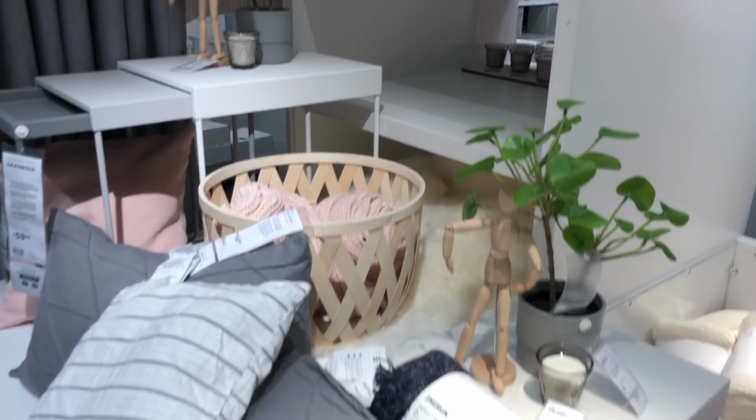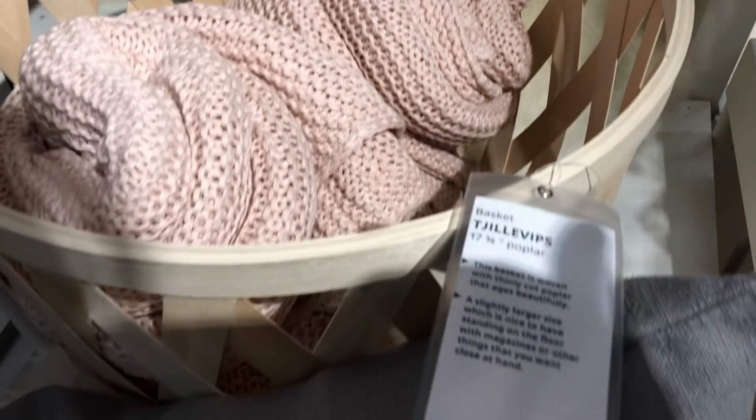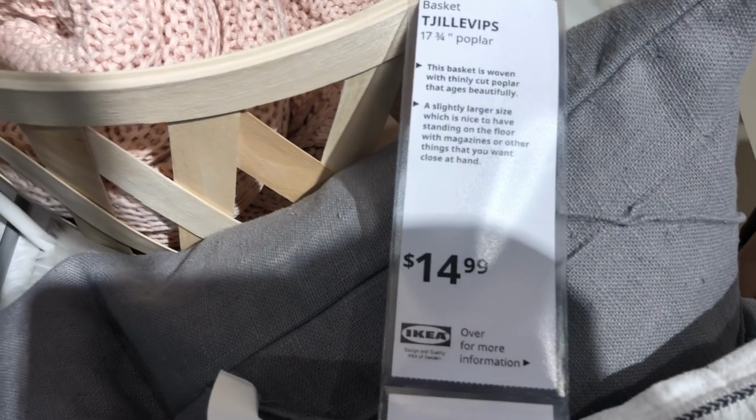Baskets, baskets, baskets, y'all. The cutest neutral tone baskets at Ikea. One of the best things about them is the price though. This was like $14.99. Yes, a really good price for this size.